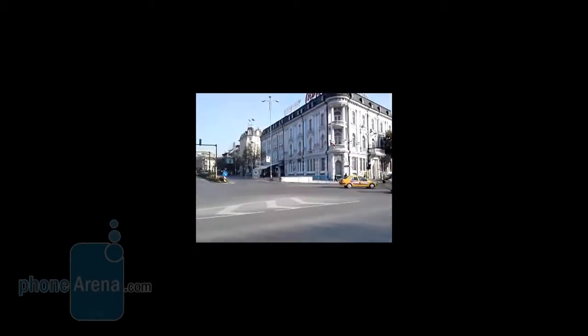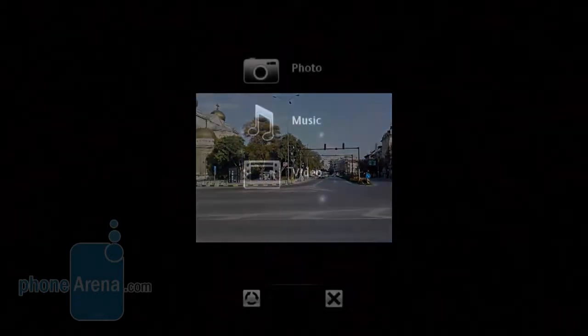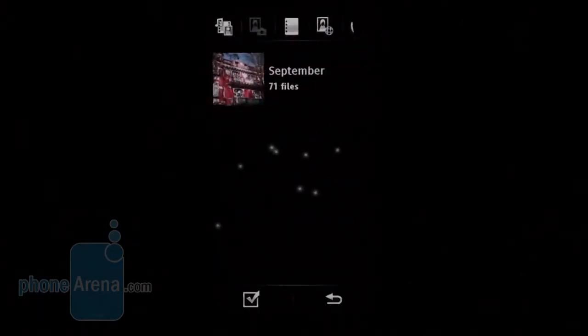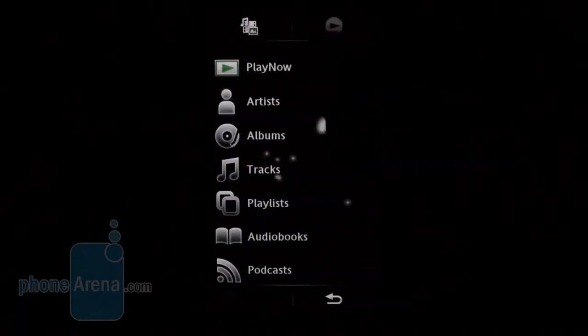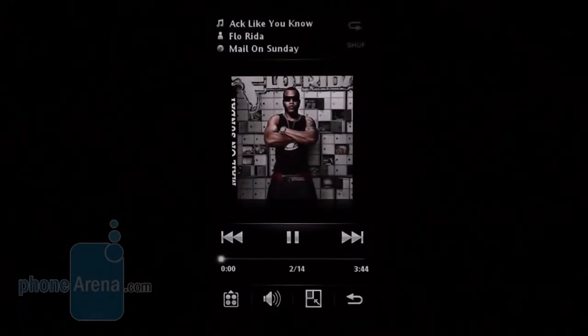Visit phonearena.com to find out more about the performance of the camera, along with the test snapshots and videos we took. The Satio is actually an all-in-one smartphone, so it's supposed to come with decent multimedia functions. They are all available via the beautiful flash menu that we know from previous models of the manufacturer, where you can take your pick from the 3 available options: browsing pictures, listening to music, or watching videos. The audio player filters content by well-known criteria: artist, album, alphabetically, playlists, audiobooks, podcasts or content you have personally captured.